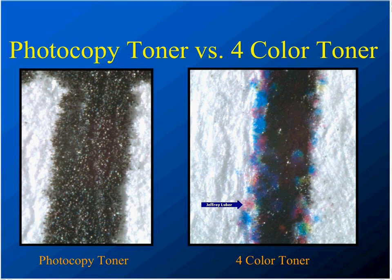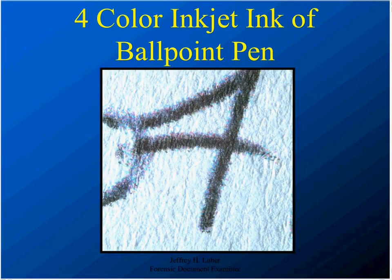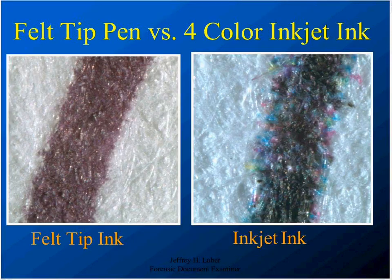It's absorbed within the paper, sucked into that paper. And inkjet ink, which is four-color inkjet, and you'll see the different color portions on there, as well as black. So four colors: cyan, magenta, yellow, and the fourth color is black. Sometimes there are three-color inks where they make black out of cyan, magenta, and yellow, but that's the older, much older varieties.